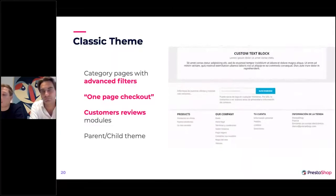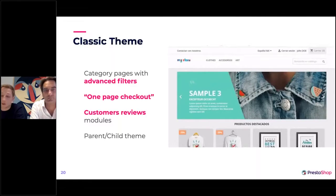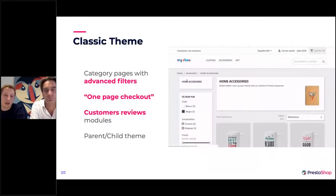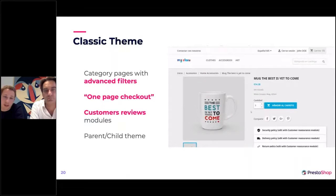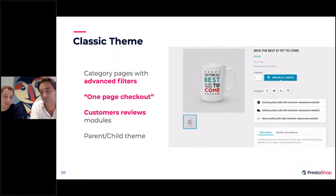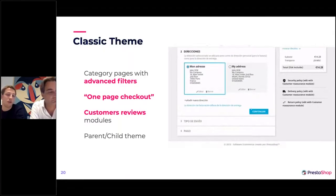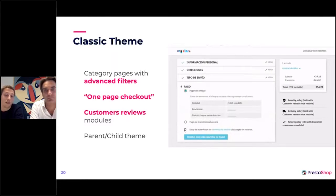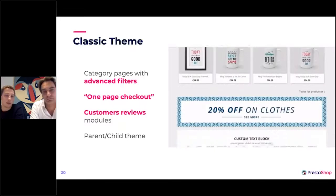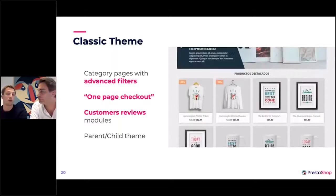Another feature we released not so long ago is customer reviews. Now with 1.7 you've got customer reviews natively built in. Another topic is parent and child theme. Building this new theme, we wanted to give a tool to developers. So when you use a custom theme, you can upgrade from minor version to minor version without breaking anything, which means if you have a customized theme on 1.7.5, you can go to 1.7.6 without problem. You will also be able to get the value from the improvements on the classic theme.